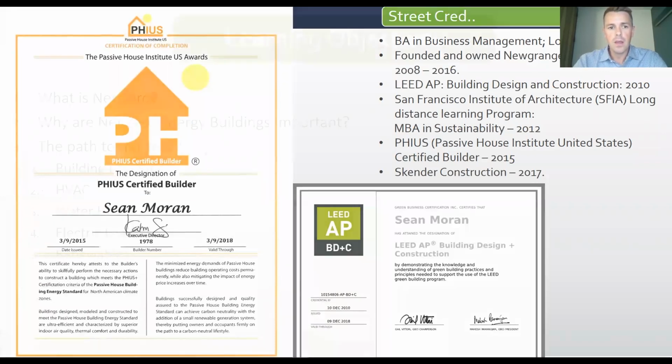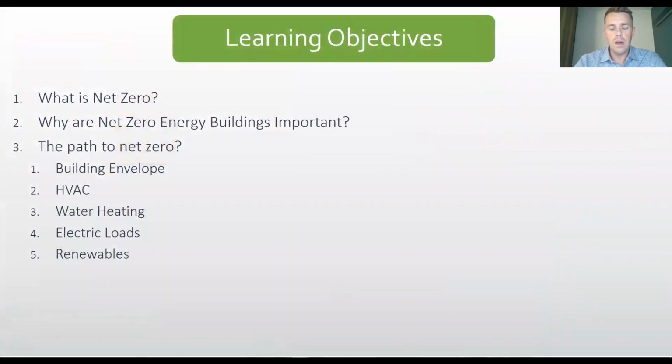So moving into the webinar, there are some learning objectives today. We're going to try and keep it high level with a little bit of technical details when we get into the construction. What is net zero? Why are net zero energy buildings important? And what is the path to net zero?